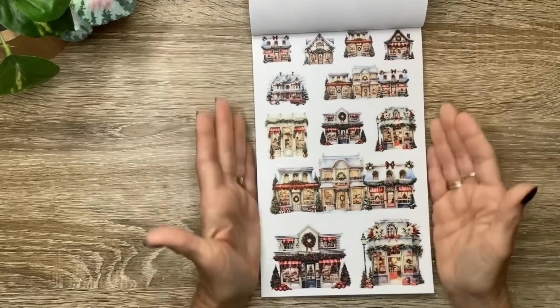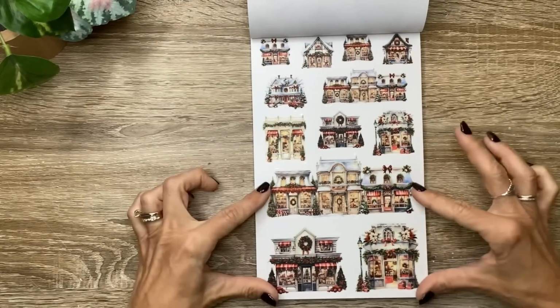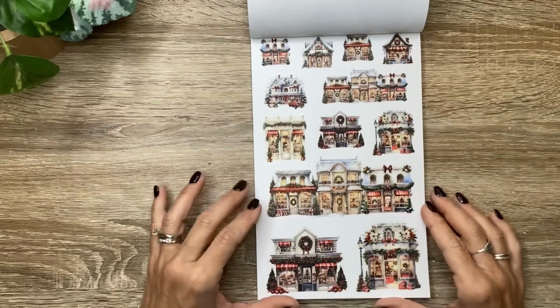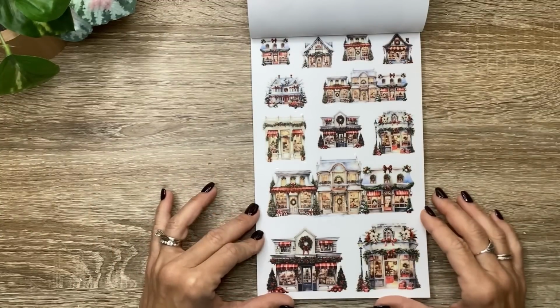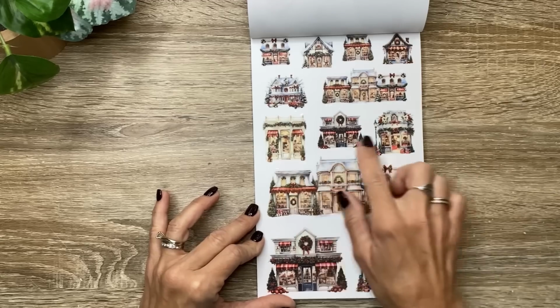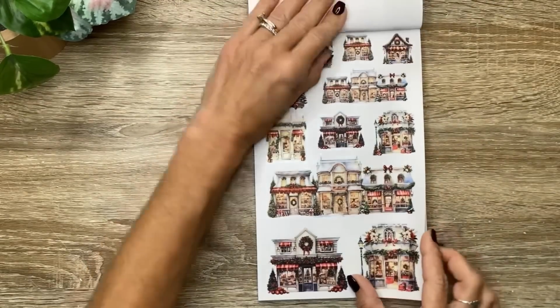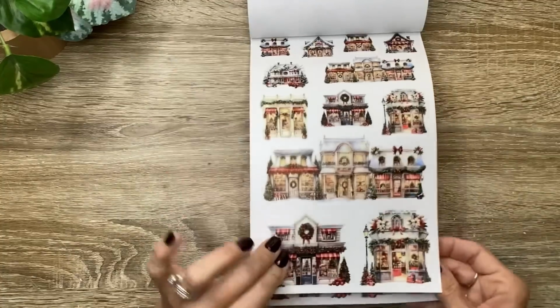Oh my goodness, look at this village. So we've got some larger sizes that you could piece together across the bottom of your page, or if you're making a bucket list or a shopping list, that would be so cute. And we've got even some smaller ones also. And we've got another page of that. Both of those are on clear.